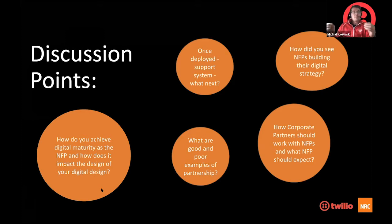So we discussed this digital maturity model across your organizations, which can be compared to digital maturity across charities in the UK. How do you define digital maturity, and what do you think are the steps, and how to move from step one to step N?